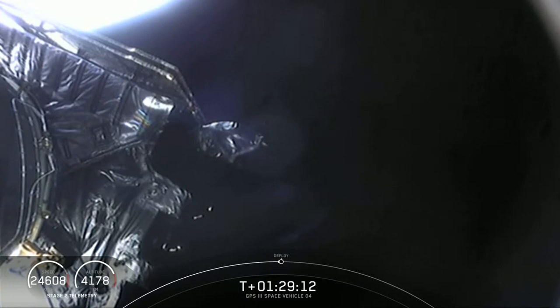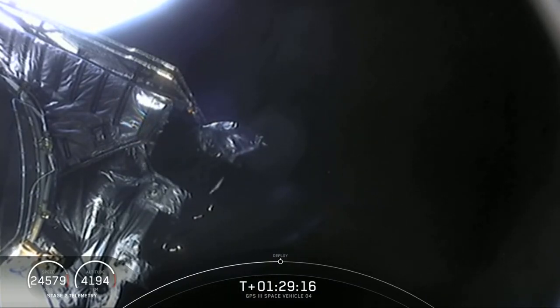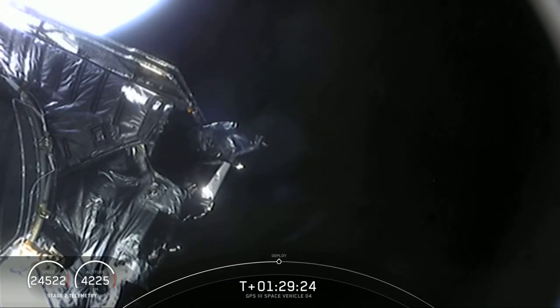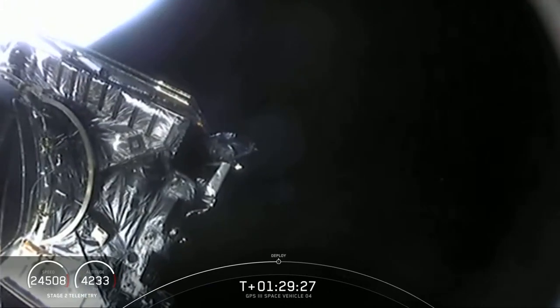Currently, the second stage is rotating to stabilize the GPS-3 satellite, and we're currently in view of those two customer ground stations on the western U.S. that John mentioned earlier that are necessary to connect to prior to deployment today. We've got a nice live view of that GPS-3 satellite. It will deploy, confirmed.